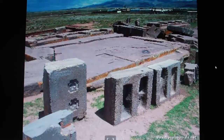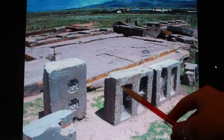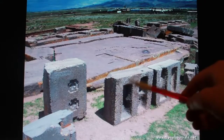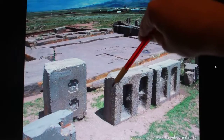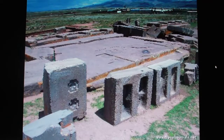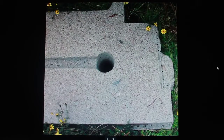Again, more ruins from Pumapunku. And we see here, this would have been a dry mixture. You see where it's rough? And the wet mixture would have been this layer here, where it's smoother. Again, that's Pumapunku.